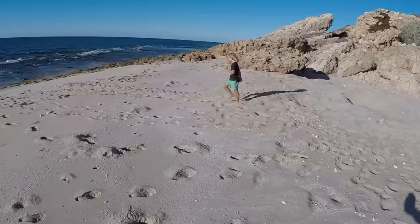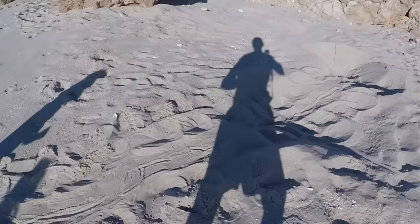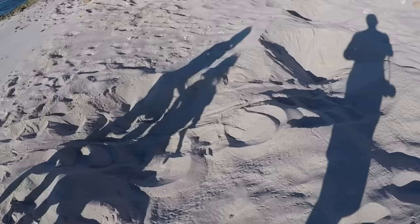Look at his tracks. It's been a big one coming up. He's only just come up on the last high tide, Jack. Look at this. You know what he's done? He's come up and he's opened all this up so his little babies can get out. Look at that. Don't walk in there because there'll be eggs in there.